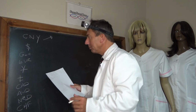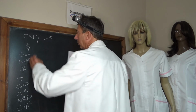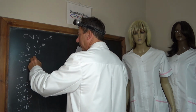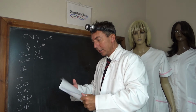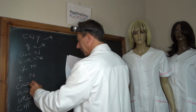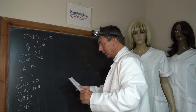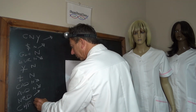The dollar is mixed. It's got a negative tier 1, but a very positive tier 2. So on balance, it's small neutral with a big positive. Germany pretty much neutral. EUR starting to go neutral to negative, so not so clever there. The yen, JPY, neutral. The pound, neutral. The CAD is neutral to negative. The Australian dollar is neutral to quite negative. And the New Zealand dollar is still positive in the data cycle, and the Swiss is neutral to negative.